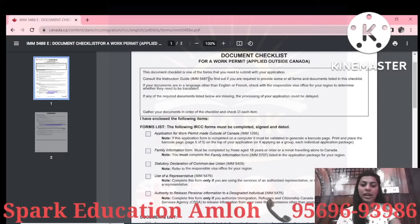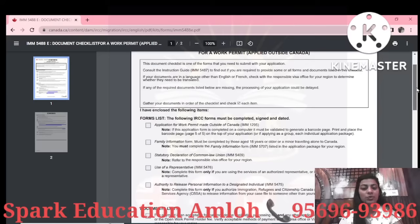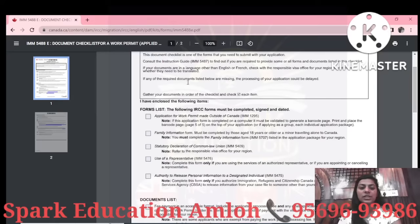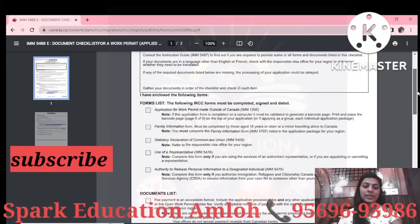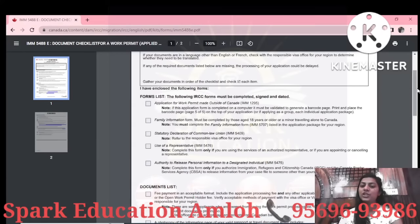Consult the instruction guide IMM 5487 to find out if you're required to provide some or all forms and documents listed in the checklist. You can check that in IMM 5487 if you want. If your documents are in a language other than English, as we read before, you can check with the responsible visa officer whether they need to be translated. If any of the required documents listed below are missing, the processing of your application could be delayed, as I said. Gather your documents in order of the checklist and check each item.